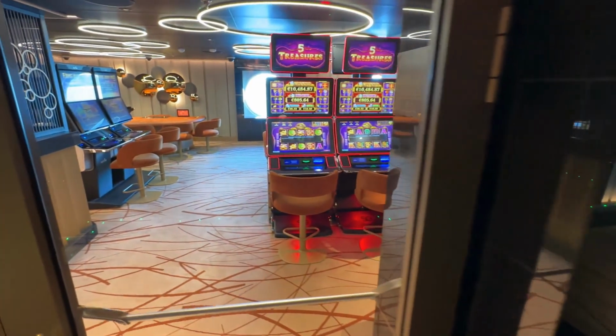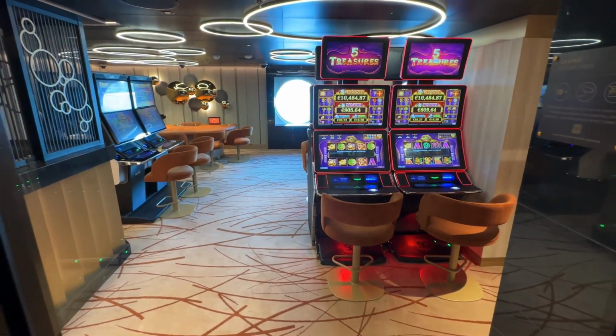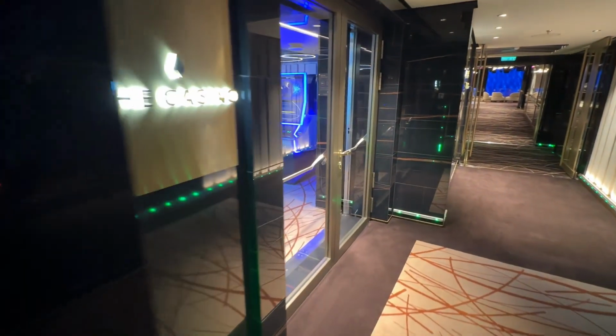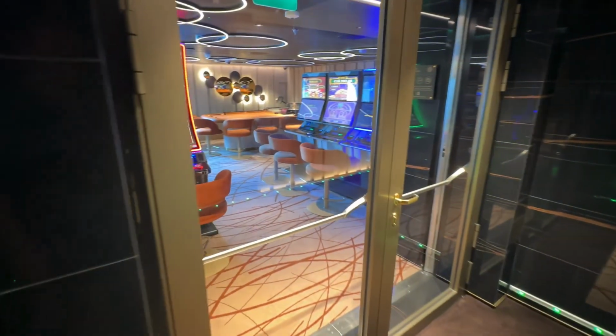Leading from there is the casino. Only small. We didn't really venture in, did we? We've taken some photos, but I've just dropped some footage in. They had the usual slot machines, the card tables and the roulette tables and things like that.